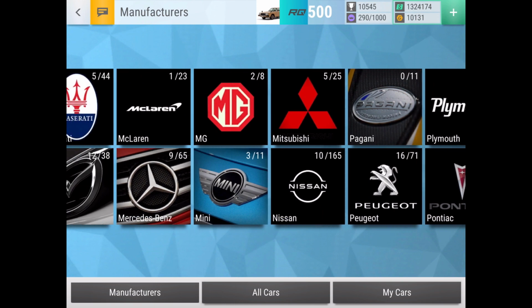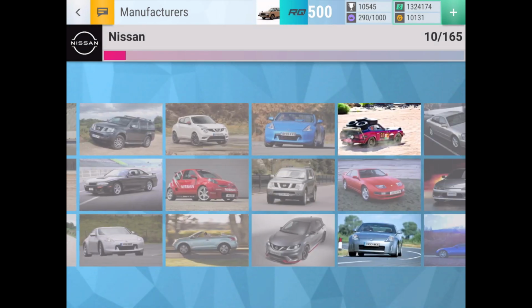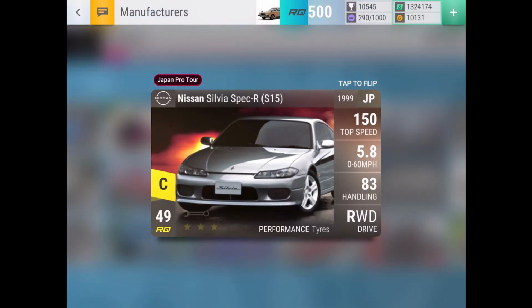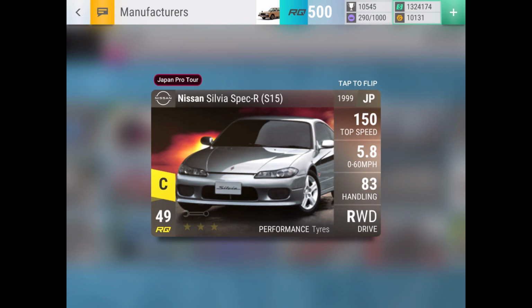Next up we have the Nissan. It is the RQ49. You've probably already known it if you have joined the update. It is the Nissan Silvia Spec R S15. So this actually looks like a pretty solid super rare. Looking at the stats of the 350Z, it's pretty mediocre. So yeah, it's not too bad, and I like the way the car looks. I like the Silvia, I like the S15. Even though it is a bit newer, I do like the S13 more, but the S15 isn't too bad. So I'd be pretty happy to get it in my garage, which is why it is in the number 9 spot.